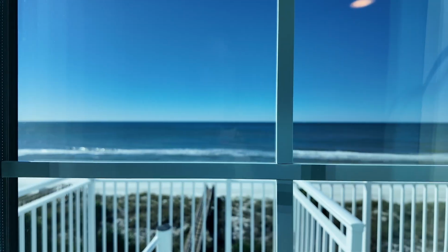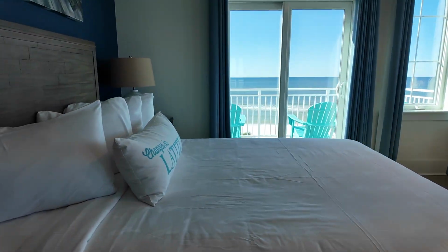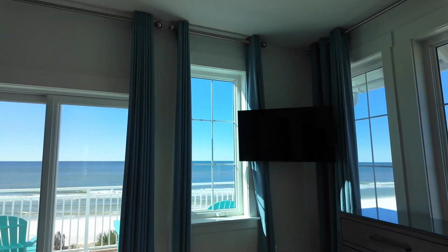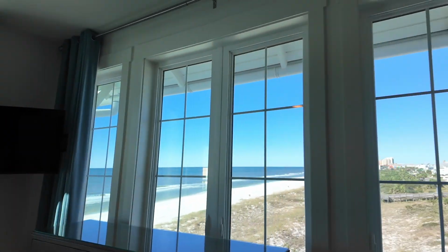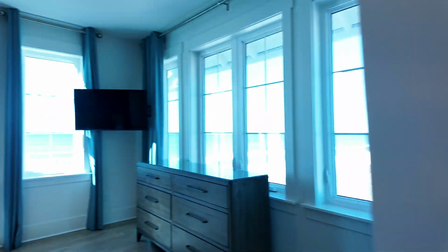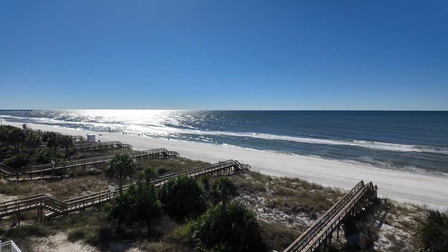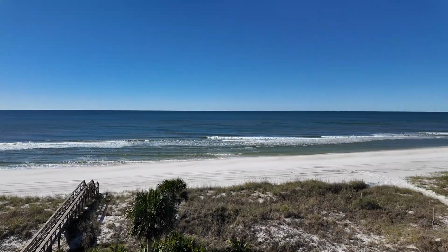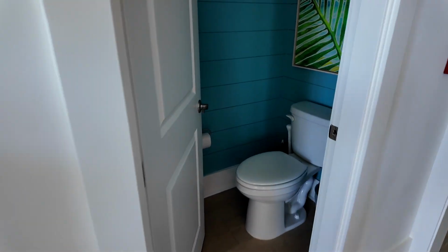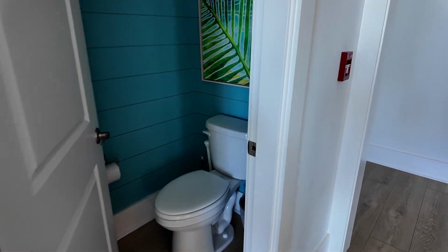I would honestly take any of these ocean views. And then I love this spiral staircase. And then another one with a TV. Oh, I love all the windows of this one. And then it has its own bathroom. Beautiful. And I can't remember if I showed this or not, but there's just a little powder bath off of the kitchen.